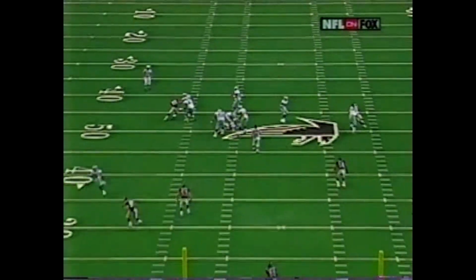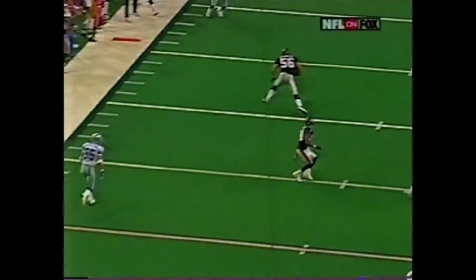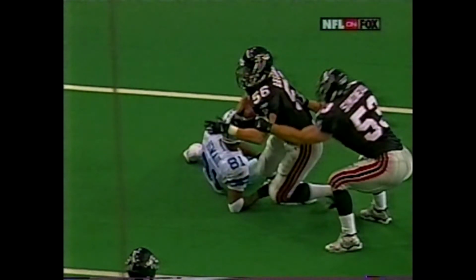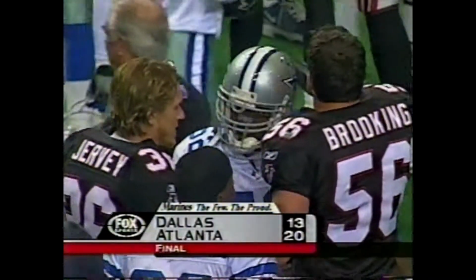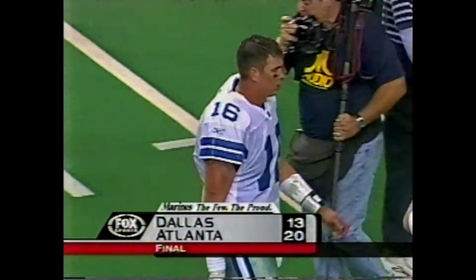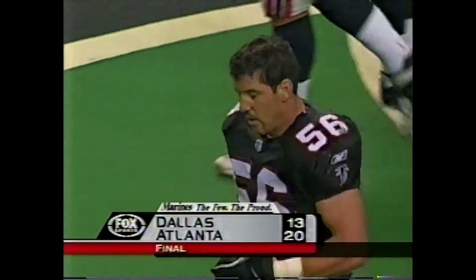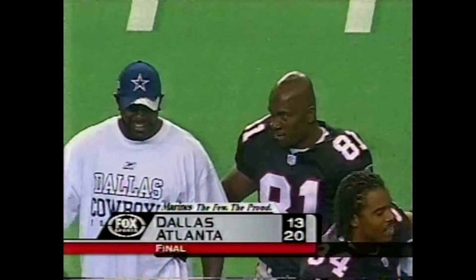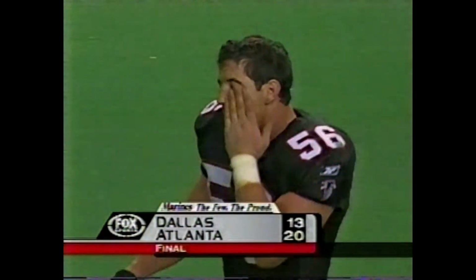And there's Brooking, dropping. He sees the inside receivers going out. He gets out there, makes the play. That ball intended for Darren Chiaverini, but Brooking makes the play. Heath Brooking, 9 tackles on the day and a game-saving interception, as the Atlanta Falcons come back to beat the Dallas Cowboys. It was Dallas in the first half who had taken control of things on the ground with Troy Hambrick. Ryan Leaf didn't have to throw much at all in the first half.